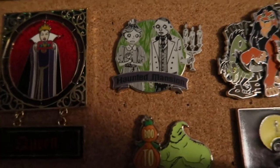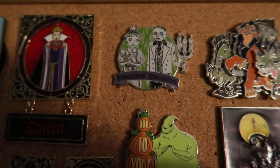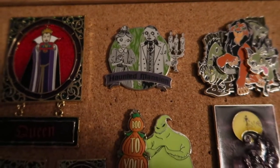So I guess we'll just go up here. This pin is from my friend Donna. It is one of the new open edition Haunted Mansion pins. I think it's one of the creepiest pins, but it's awesome.